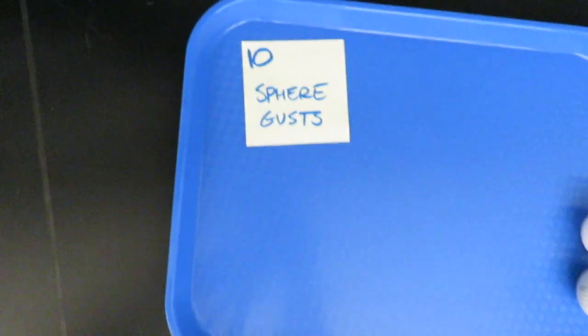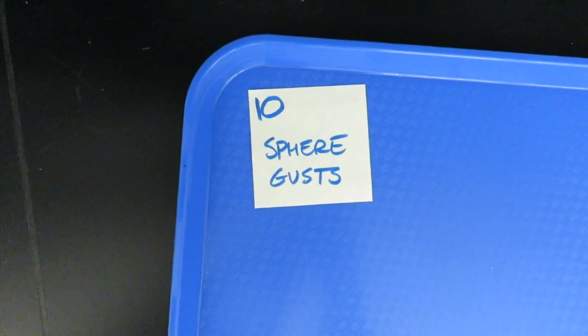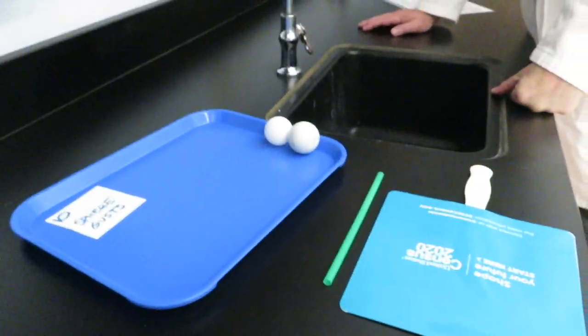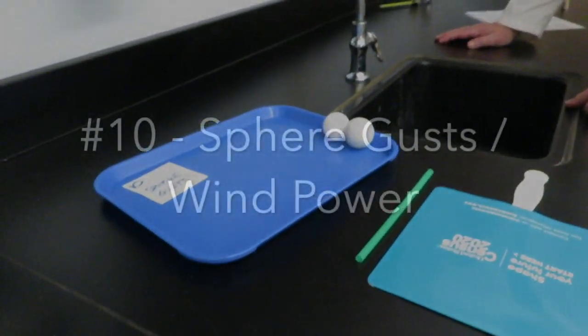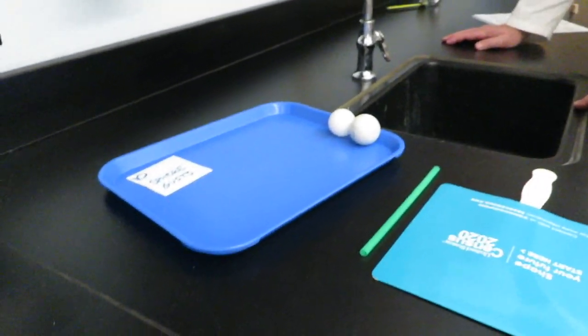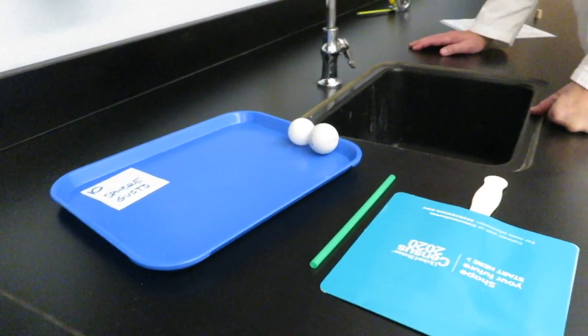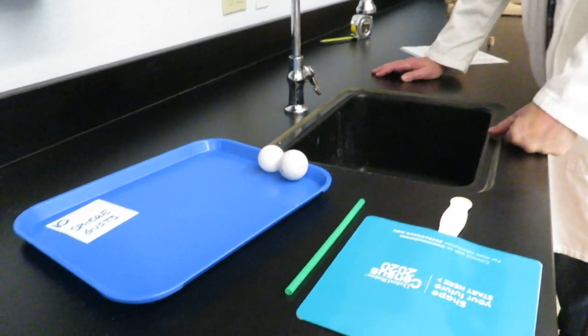Okay, number 10. We don't have the printout page, but this is number 10. You don't have to skip any lines, just call it 10. After 6 comes 10. And it's sphere gusts. I could say something else, but I think sphere gusts is a better choice. It just sounds better, you know?